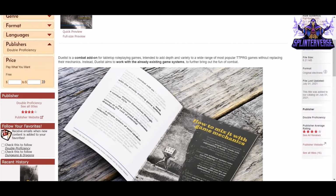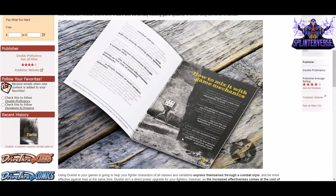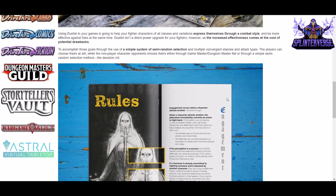So, looks like even though it's a PDF for $9.99, they have a photo of a printed one, or maybe they used Photoshop to make it look printed, but it looks so nice. I love the art and the typography. They played with typography here. It says using Duelist in your games is going to help your fighter characters of all classes and variations express themselves through a combat style and be more effective against foes at the same time. Duelist isn't a direct power upgrade for your fighters, however, as the increased effectiveness comes at a cost of potential drawbacks.